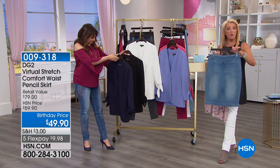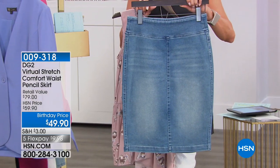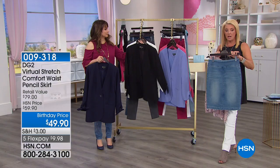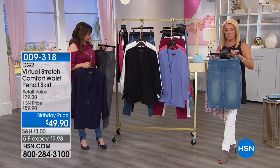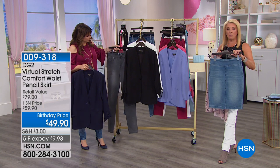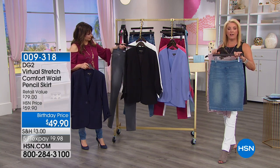In the chambray, we have extra small through 3X. In the indigo, extra small, small, extra large, 1, 2, 3X. And then the white would be the last one, which I know is a different thing.